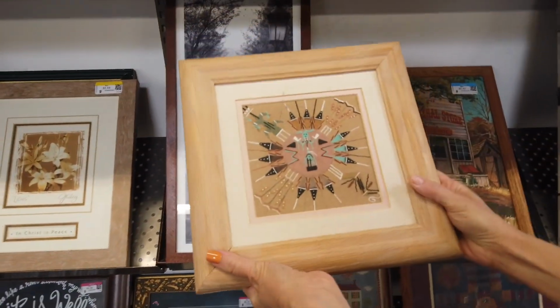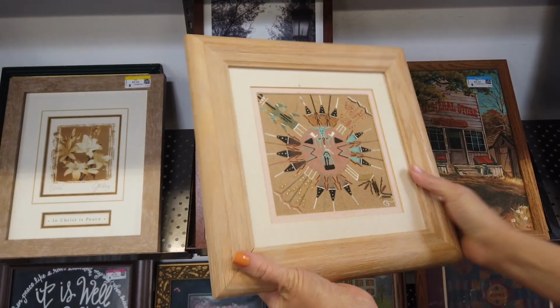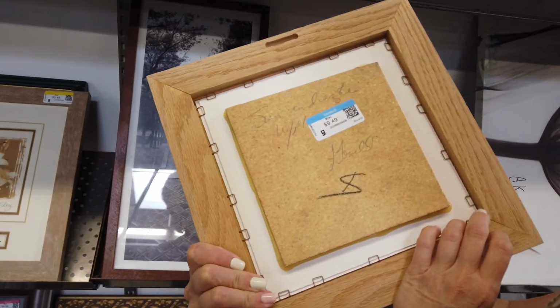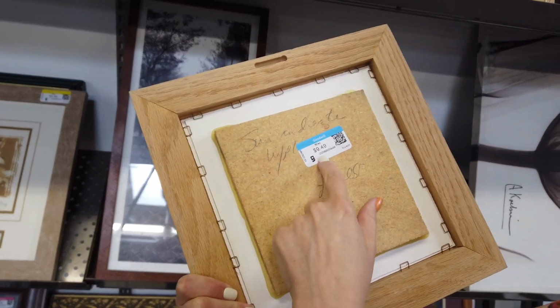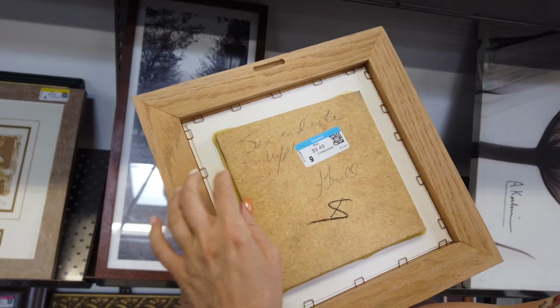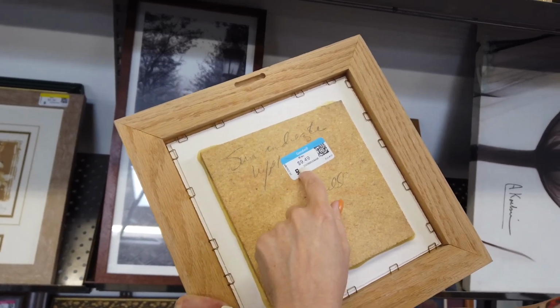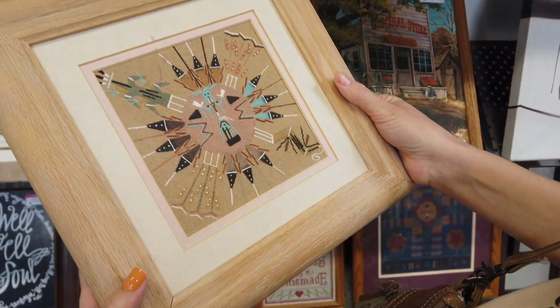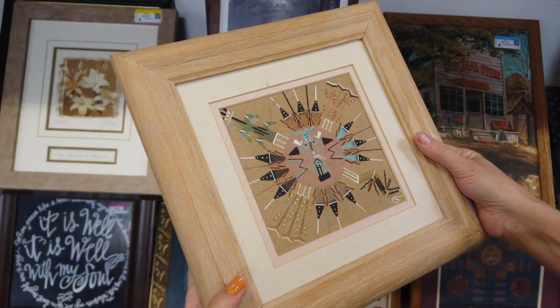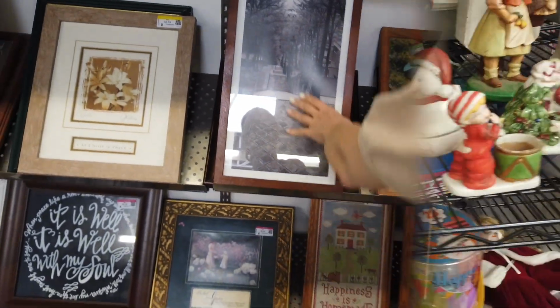Next, Lisa found this piece of Native American art. I think it's called sand art. I'm not 100% sure. It was signed, but it was $9.50, and that felt a little bit too high for me as a reseller, and it also had a little bit of damage on the front there. So for that reason, we did end up passing on that.